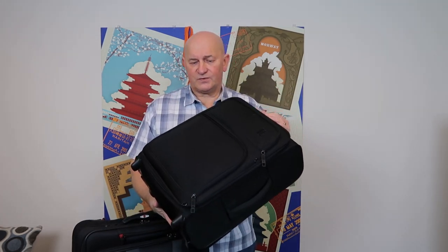And to look at them, you would think, well, yeah, they're similar bags. Here is the problem that I encountered. I would find, particularly on smaller regional jets, they would always want me to gate check this bag. It's not a big bag, but because it is an upright rollerboard, it looks like it's bigger than it is. People at the gate, people in baggage, they would always assume this is a 22-inch rollerboard, and it isn't.